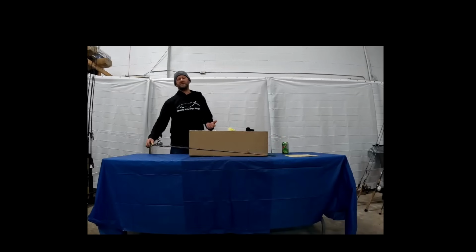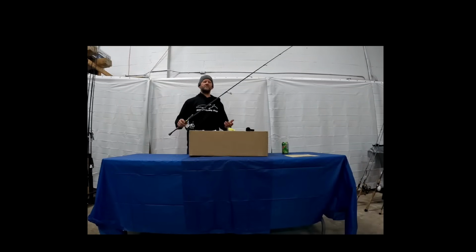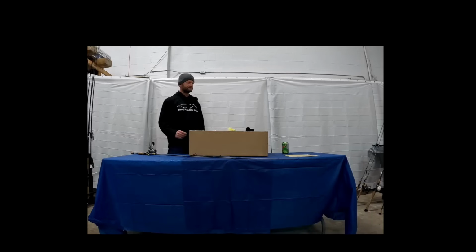I'm just keeping a seat warm for Mark, which I know you guys are all here for. So I'm going to talk about vertical jigging in the river, and it's something I've done my whole life. I learned it from Butch Harker, Drake Fields. A lot of you guys know them guys. I was a little kid, and I've been doing it ever since.